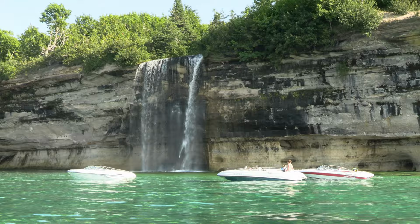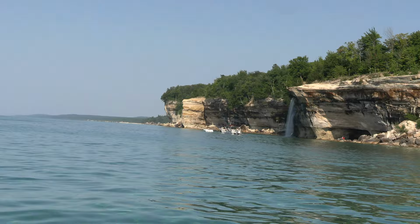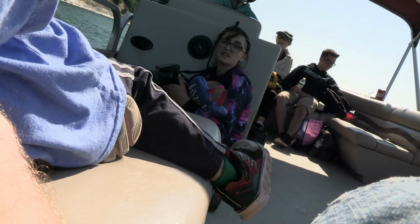Spray Falls seemed to be the destination the day we were there. The impressive falls drop 70 feet from the top of the cliff. If you're on a pontoon, stay clear of the bigger ships. We caught a ship's wake at the wrong angle and half of us on the boat got soaked. Alright, hold on. Whoa. Those are big waves.